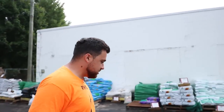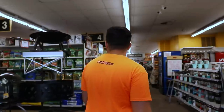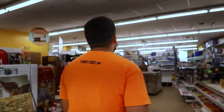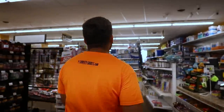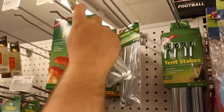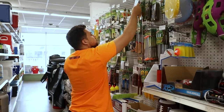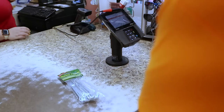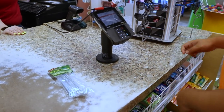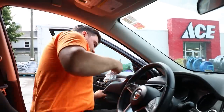All right, we're here at Ace. Let's get some gear spikes. Hi, do you guys have gear spikes? So there's four of those for $6. These probably will work just fine. I'll just get two of these. That should cover us. All right, now that we got the gear spikes, we can head to the site.